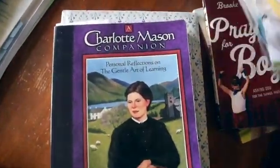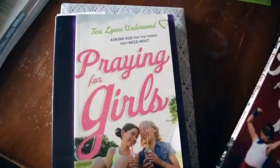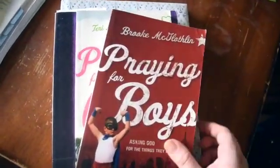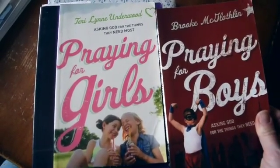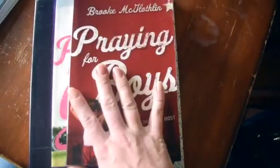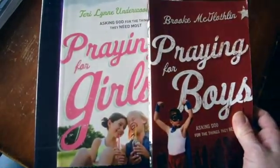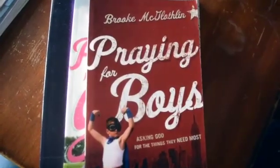And then let's see what else I got here. I've got Praying for Girls by Lynn Underwood and Praying for Boys by Brooke McLaughlin. I've talked about both of these books before. I've done reviews on both of these books before. I've shared how I think they would make great gifts. I really love both of them, and I love that both of them include sample prayers that you can pray for your kids. And so, of course, because I have boys and a daughter, that's in there.